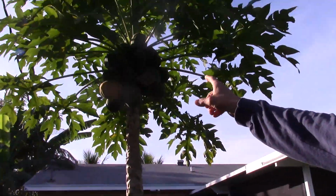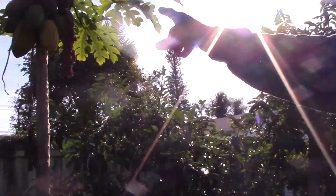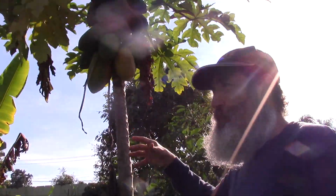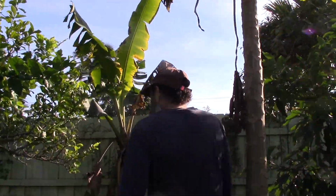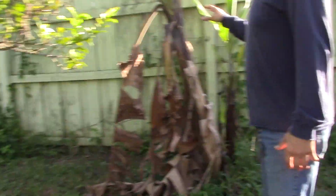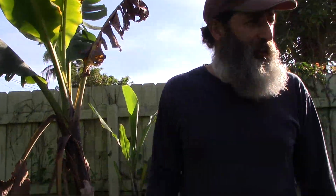I have another papaya here. Another papaya here. I've cut several papaya trees out just because I ran out of room. But I have a banana tree that I just planted here. I'm not sure what type it is. I just wanted to get something in this area, and I got that here.